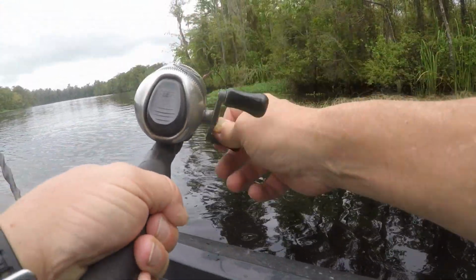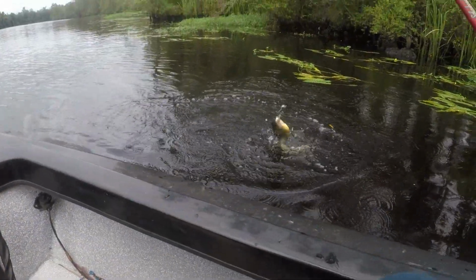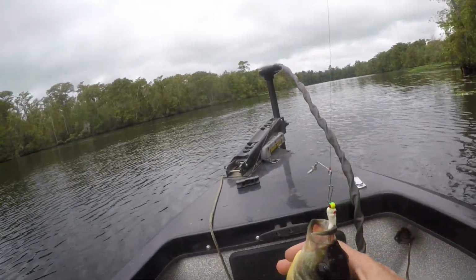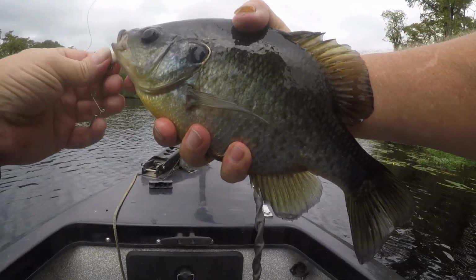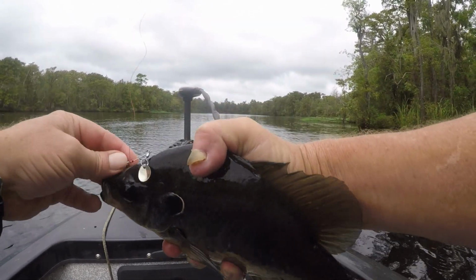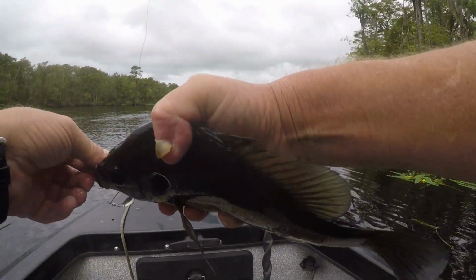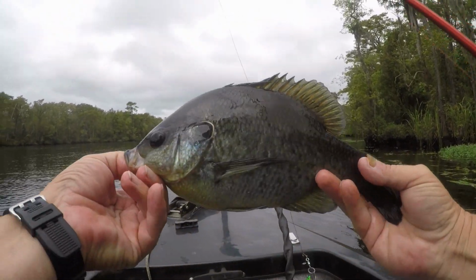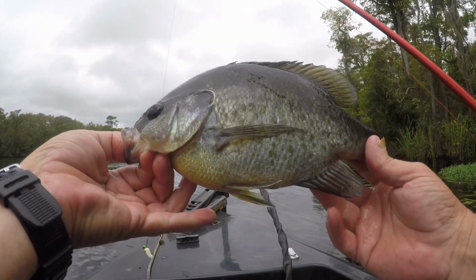What in the world I got on here now? Hey, dog, what a shellcracker. Oh, man. Now there's a nice shellcracker there. I mean, he jumped on that thing as soon as it hit the water. I can get the hook out of his mouth, I just can't get my hand around him to hold him. That's a shellcracker there now. It ain't no bigger than some of the others I caught.